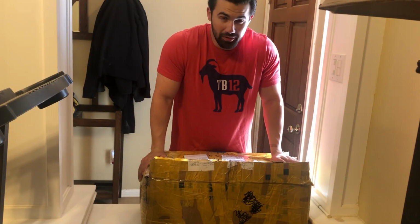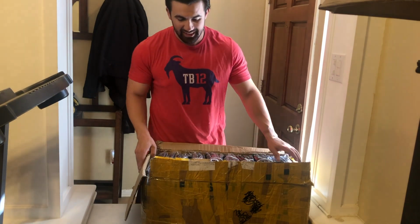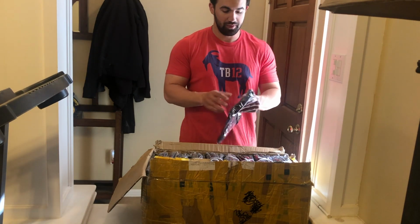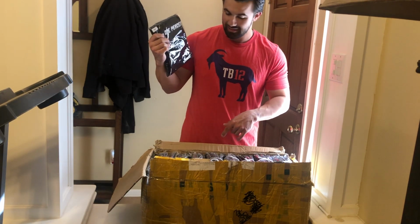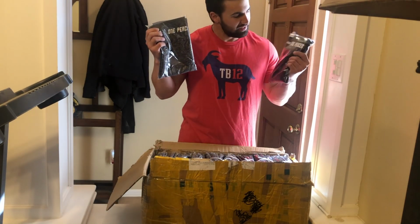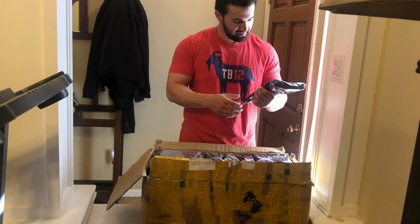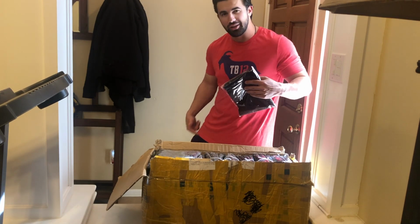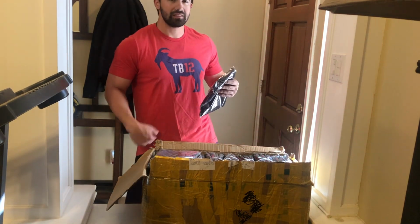Now this is a box I'm really excited about. So in box number 3, I'm not gonna open them, but we have the 1% Athletics women's leggings in black and dark gray. As you can see, they come in this nice professional packaging. The leggings are high-waisted. They have paneling right here on the quad, start from the hip, go across the quad, and then down the backside of the calf.